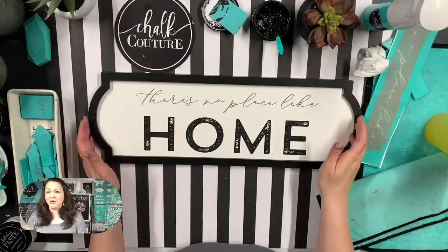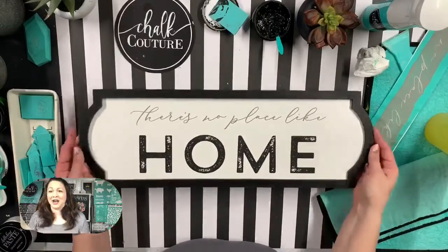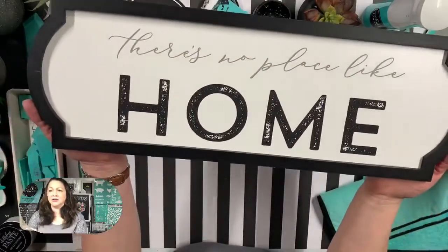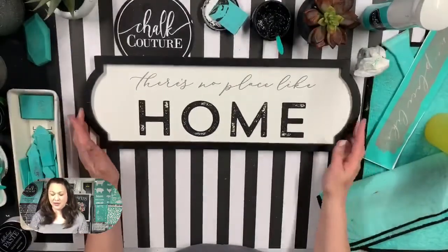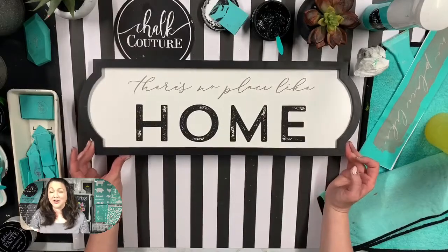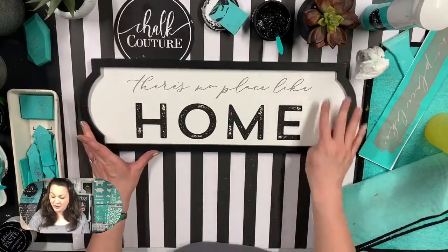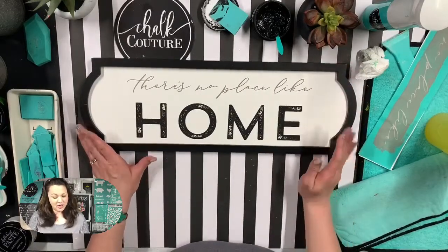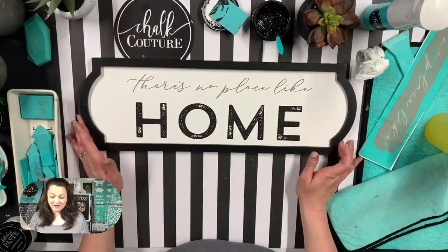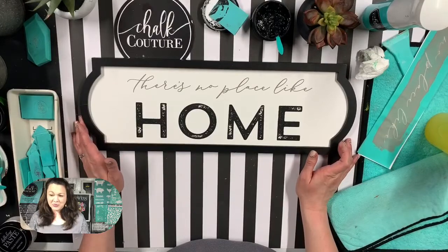But here we go. Yes, Brian is on, I think on Friday. Let's look at this. Isn't that so super simple and easy, kind of elegant, very nice to put up and inviting, right? And like I said, it would be neat with like a ribbon tied on here. You could put a little greenery on here just to make it a little more homey, right? But there we go, super fast and easy.